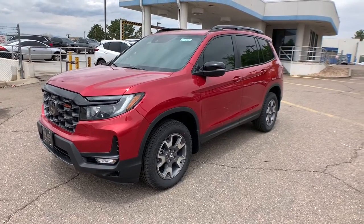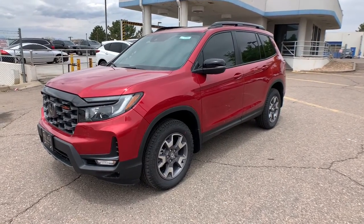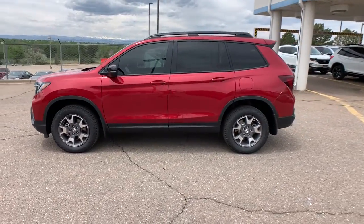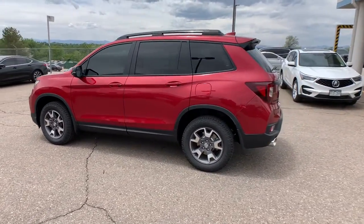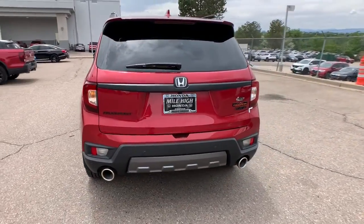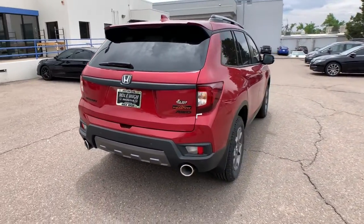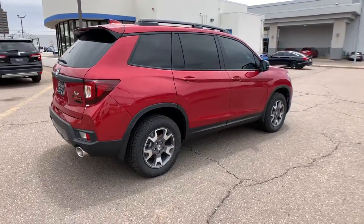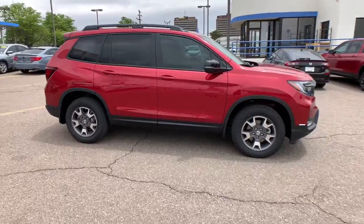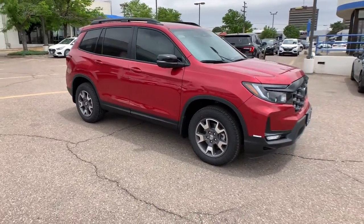This could be the car for you. The 2022 Honda Passport. Presenting the Honda Passport, the midsize crossover with all the features you need to make your outdoor adventures fun and comfortable. With seating for five, plenty of cargo space, flexible cabin configurations, smart tech, towing ability, and optional all-wheel drive, this innovative vehicle has your back.